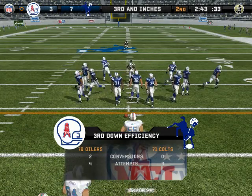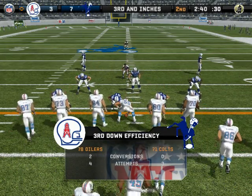Ball on their own 24. Ball on the 24-yard line. We got it. We got it.